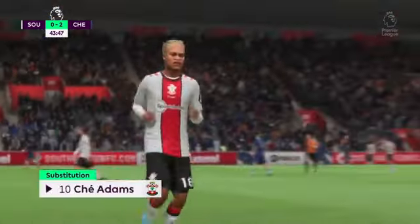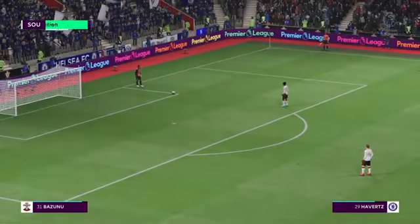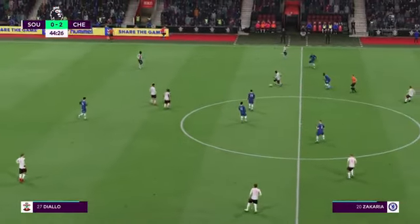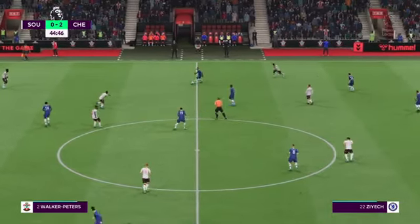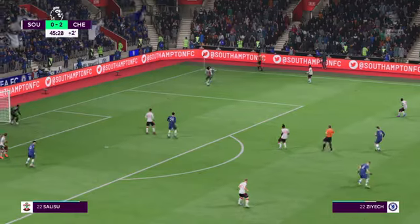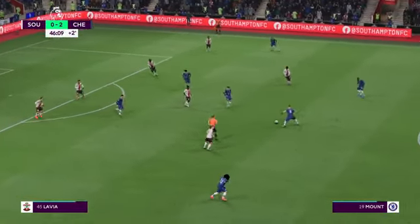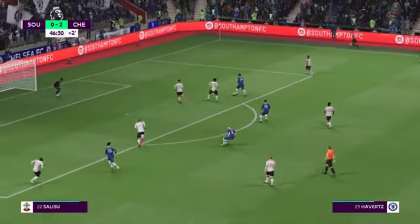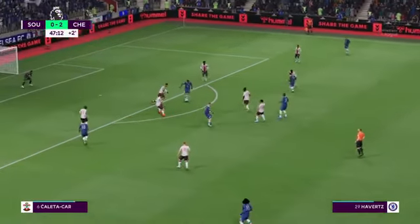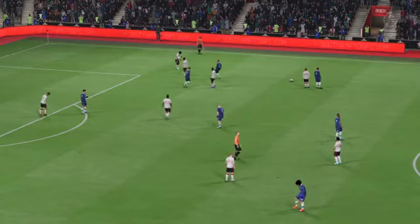Well, they've been getting the substitute ready, and now they will make the personnel change. Diallo. Well, not hard to read that pass. So 2 minutes of stoppage time here. He has time to play it over. Well, really intense pressure applied. Havertz. Able to clear the danger, at least for now. Well, very effective play in possession. Mount. Well, no way through. Well, there we have it. That brings to an end the first half here at St Mary's.